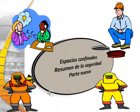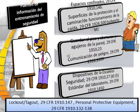Confined Spaces Safety Summary, Part 9. Confined Spaces Standard, or CFR 1910.146, Fall Protection and Walking-Working Surfaces, 1926 Subpart M, Guarding Floors, Walls, Openings, and Holes, is covered under 1910.26, hazard communication 1910.1200, ladder safety 1910.27, and the laboratory standard under 1910.1450, as well as lockout/tagout and personal protective equipment, are all standards applying to sources of information for this particular training program.